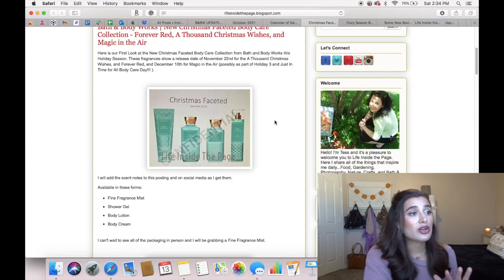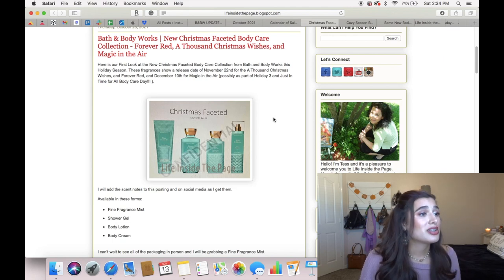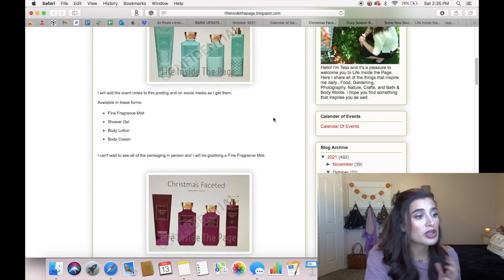So collections that are coming out soon, that's going to be the faceted collection. And this includes 1000 Christmas Wishes, which is coming back, Forever Red, and then Magic in the Air on December 10th. So that's what those forms are. They come in all four forms, just the basics.